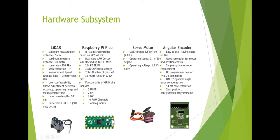The second component is the Raspberry Pi Pico, which is a microcontroller and can be used to control peripherals like sensors and actuators. These are some specifications of the Raspberry Pi Pico. And we are using a servo motor to accurately rotate the LiDAR to a specific angle. We also chose the servo motor according to our need and the torque requirement.